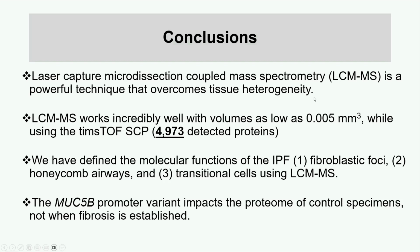It doesn't have to be formalin fixed, paraffin embedded. It doesn't have to be human. It doesn't have to be mouse. It doesn't have to be a lung. It can be whatever you want, so long as you can see your tissue specimen or region of interest, this technique will work.